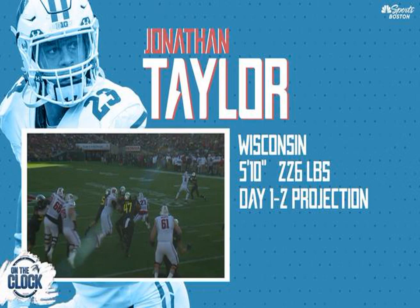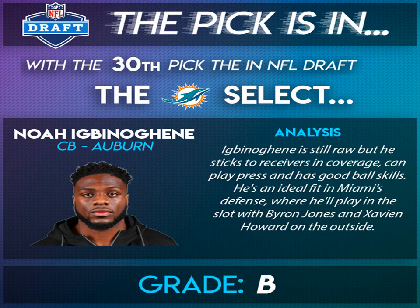Grade B. Here's the thing on Becton, he's a freak athletically. He has a tendency to get really heavy and that's a concern. If he can keep his weight in check and be dedicated to his craft, he's going to be a good football player.